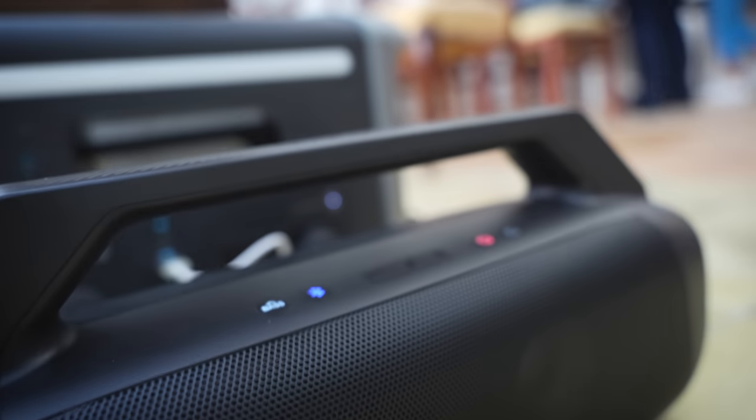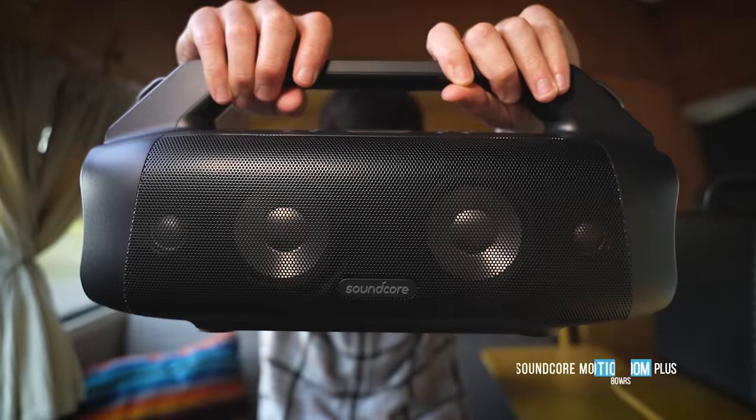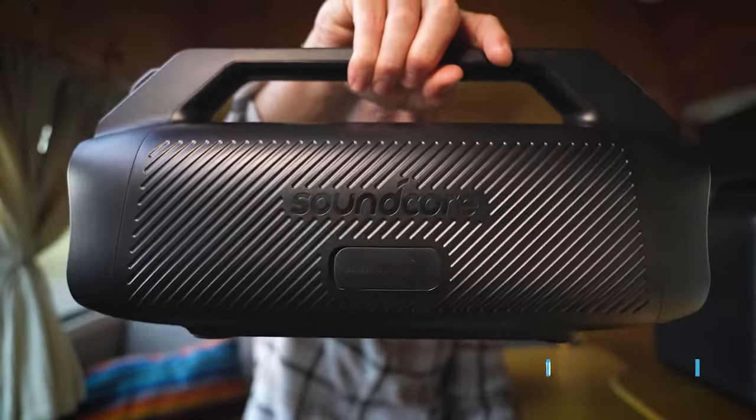It kicks out a decent sound, but it's particularly good when you pair it with a Bluetooth speaker like this Soundcore Motion Boom Plus. I used this when I was hosting the cinema night in the hotel, because it was a much bigger room, and this was more than adequate. It's really good sound.